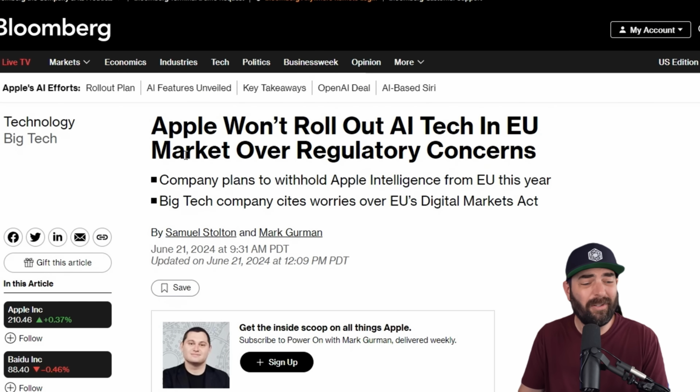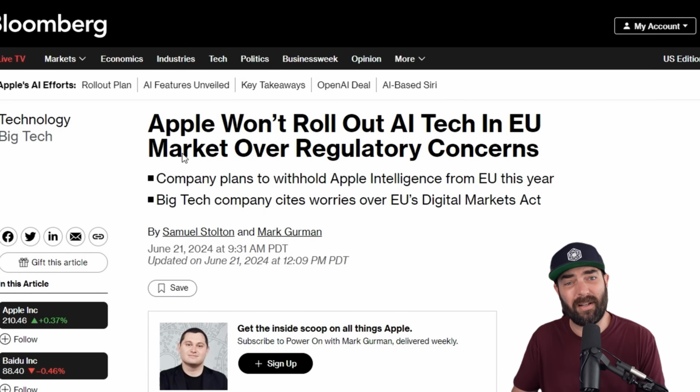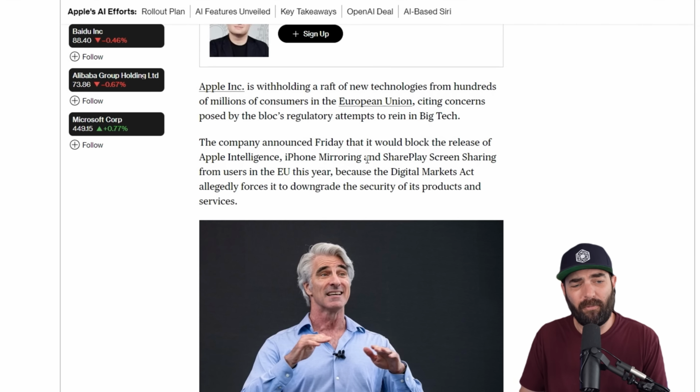Also, all those AI features we saw Apple announce, well, it also looks like those aren't going to be available in the European Union. Apple announced that Apple Intelligence, iPhone mirroring, and SharePlay screen sharing will not be available in the EU this year because of the Digital Markets Act, which allegedly forces it to downgrade the security of its products and services. So the act, which is designed to look out for members of the European Union, actually is trying to get companies to decrease their security to comply.